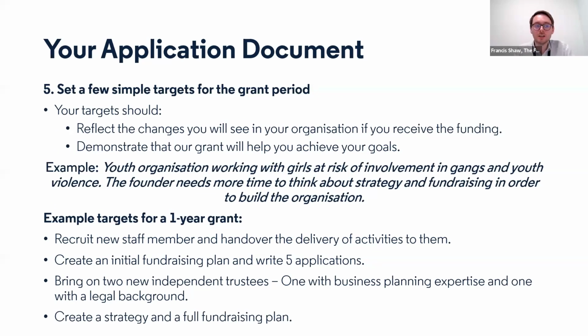Set a few simple targets for the grant period. They should reflect the changes you will see in your organization if you receive the funding, and basically help you demonstrate that the grant will help your organization achieve its goals. So it might be that you're a youth organization working with girls at risk of involvement in gangs and violence, and the founder needs more time to think about strategy and fundraising to build the organization. If that's your funding ask, what would the targets look like?